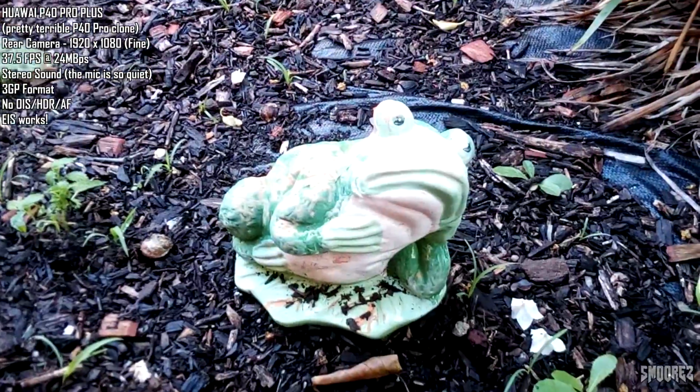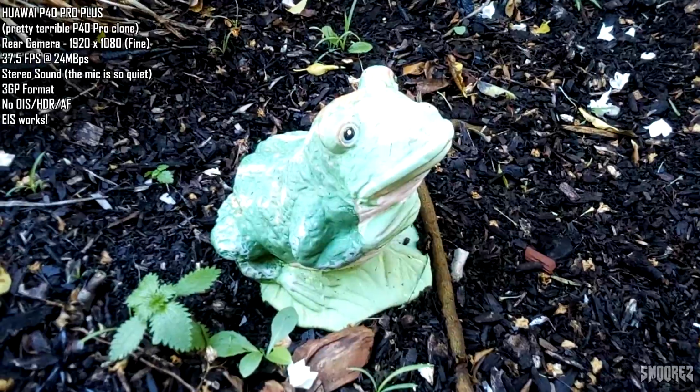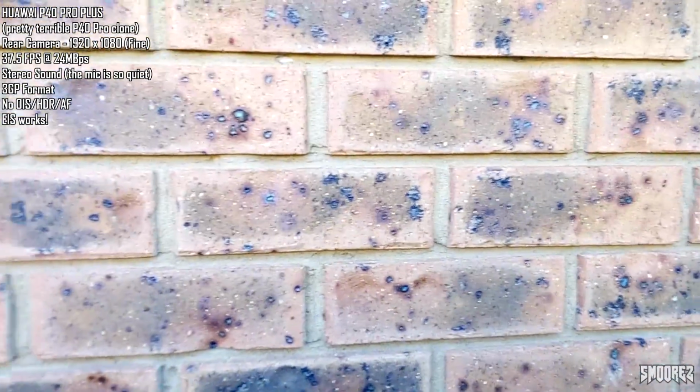Is this at 60 FPS or am I seeing something? Let's go to the frogs. No autofocus whatsoever, but it's super smooth. And for this Wacom P40 Pro thing, it's actually not too bad. So I switched EIS on and then switched it off, and we have the exact same thing going on because 90% of the camera features don't actually work in this, but it's looking fairly good. If it had autofocus, this would be probably the best Wacom camera we've had.